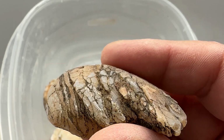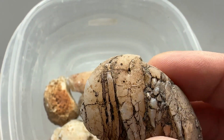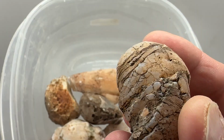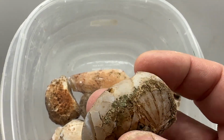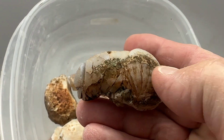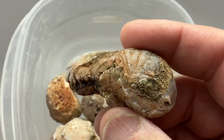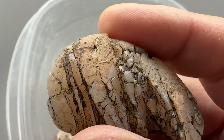Alright, this one looks like it's probably been broken and healed many times, so it could have an interesting pattern. So I will attempt to cut this through here and we'll see if it stays together, and that might show us all those fractures and whether or not they healed.